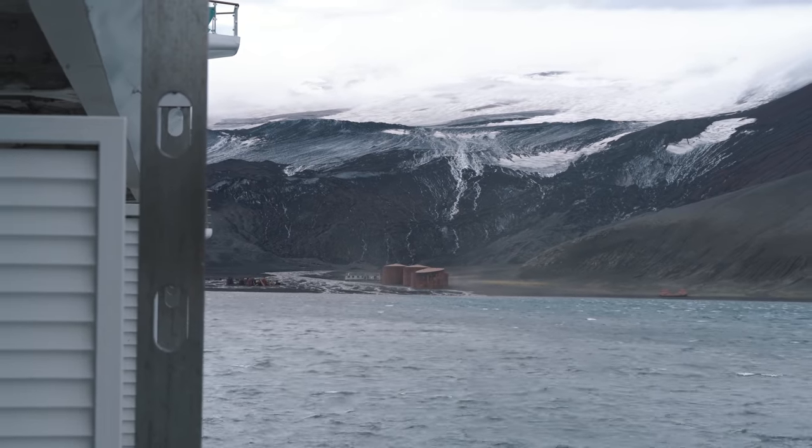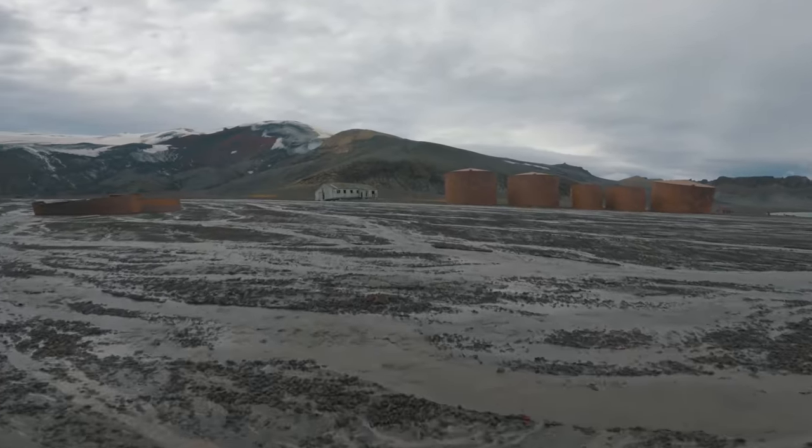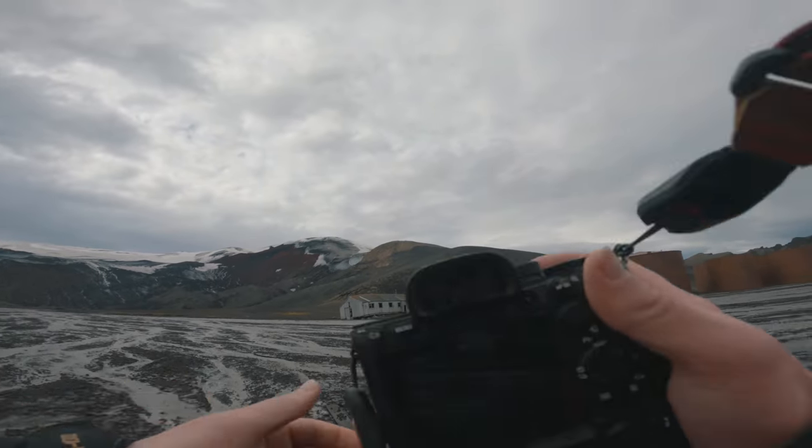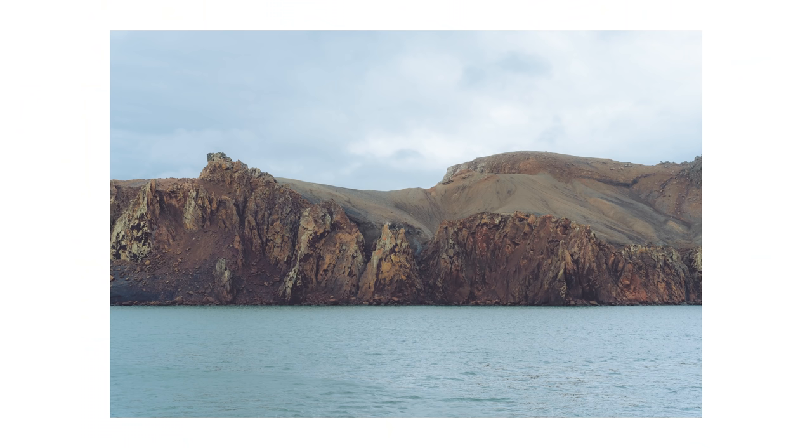Anyway, turned out to be exactly my kind of place. Amazing scenery, but with man-made stuff on the land. The whaling station, basically. Now, Deception Island is an active volcano, and it feels like a super wild, end-of-the-world type place.